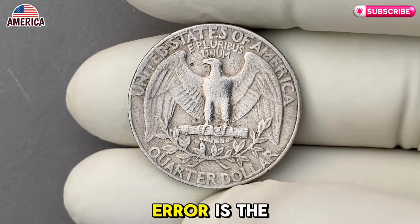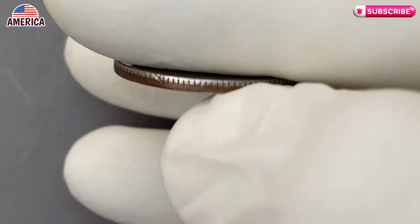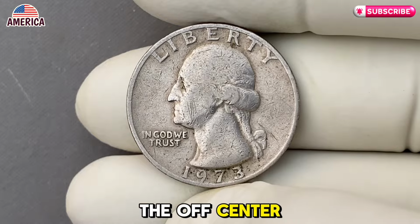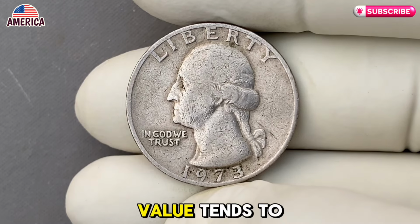Another eye-catching error is the off-center strike. Imagine a coin that wasn't perfectly centered when it was stamped, resulting in part of the design missing or cut off. The off-center strikes can vary from minor shifts to dramatic misalignments, and the more pronounced the error, the higher its value tends to be.